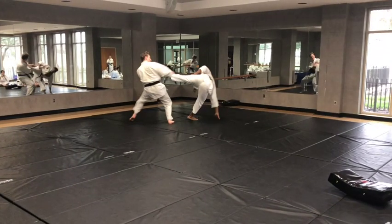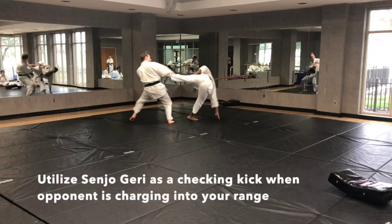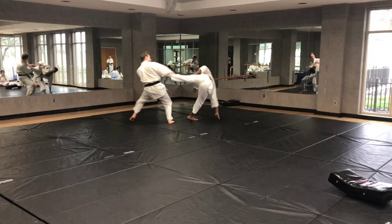So the senjugeri is a very powerful and versatile kick in Taido. You can do a lot of damage to your opponent by putting a lot of spin behind the technique. But since this is a sparring situation, here I'm just using it as a check-in kick against Chatfield. As he is attacking me, I'm throwing my kick to establish my range, and also stop his momentum, which gives me the opportunity to establish my own attacking sequence right after.